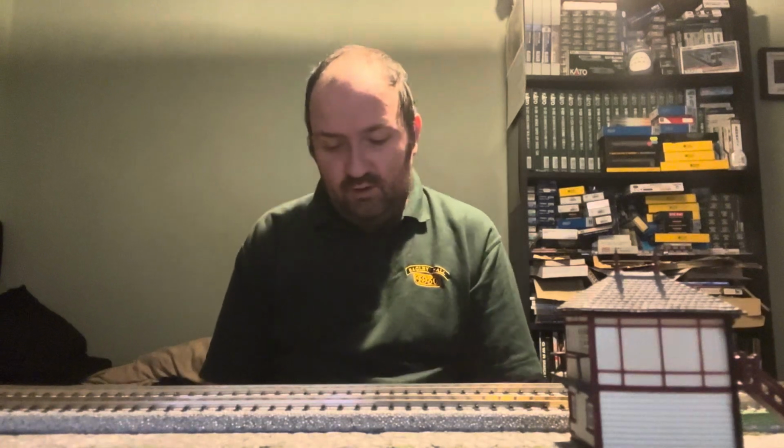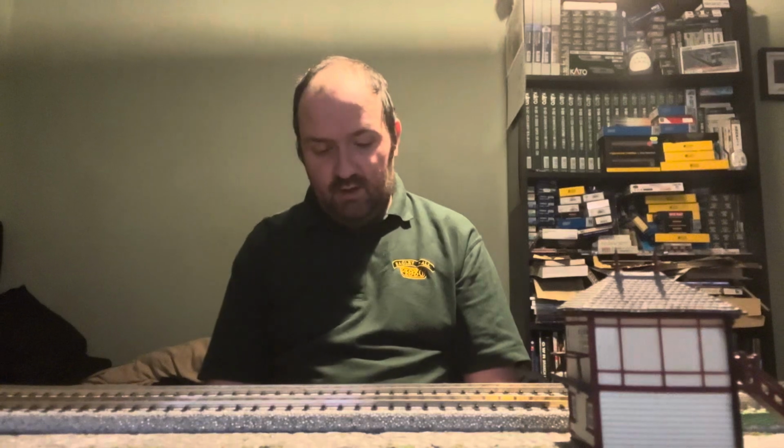But the chap at the stand said that these 68s liveried like this hauled Chiltern Railways services for a time. So I was like, right, okay, brilliant, that'll do for me. And do you know what? I like DRS livery. I like the 68 anyway. So even if it ultimately turns out he was making a sale on me, then eh. But it is 68018 Vigilant.